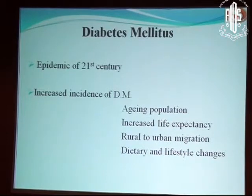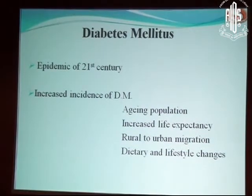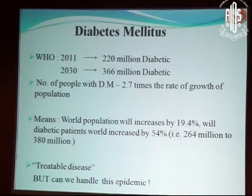As we are all aware, diabetes mellitus has assumed big epidemic proportions, probably because of an increased aging population due to increased life expectancy even in our country, and more importantly, lifestyle changes associated with rural to urban migration. According to WHO, as on date, there are more than 213 million diabetics on the face of this earth. And by 2030, we would be no less than 370 million.